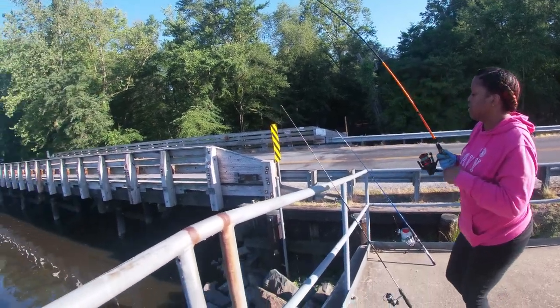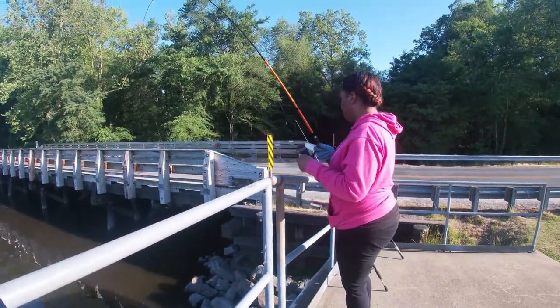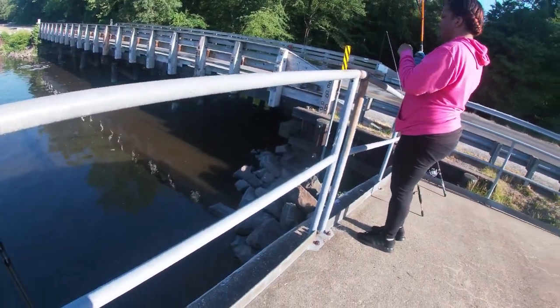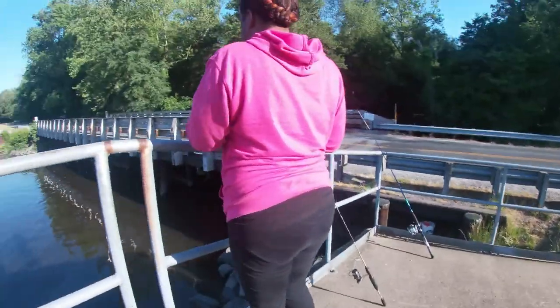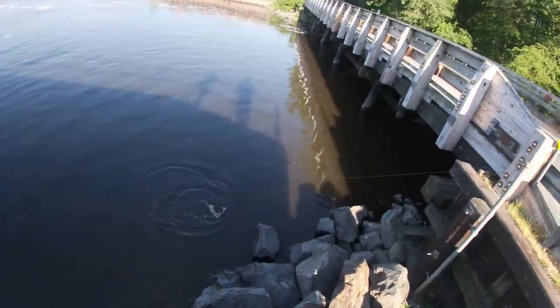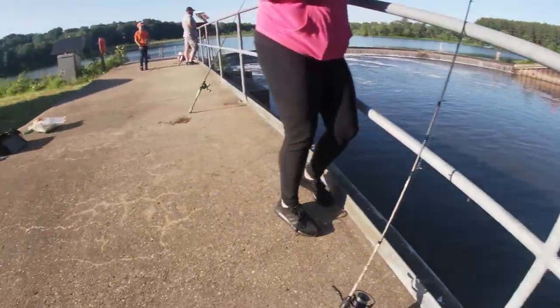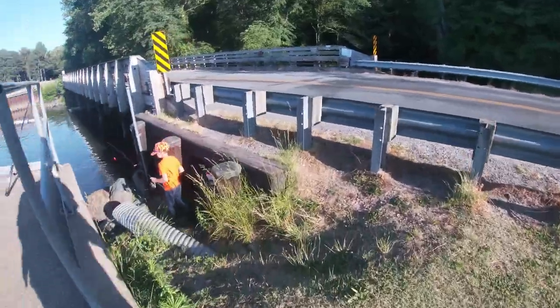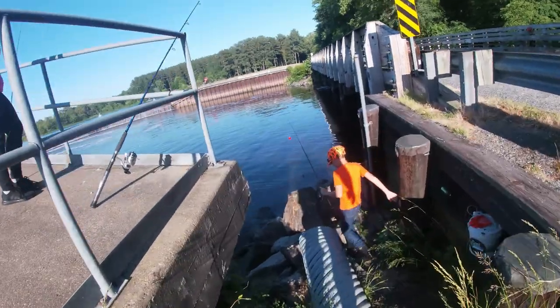That one's banging. That might be a snakehead. Yeah, I bet that. What is that? I don't know. That's a cat. Oh, it's a good eater-sized cat. Oh, good, honey. Good. Perfect. Just hold it. I'll get it.